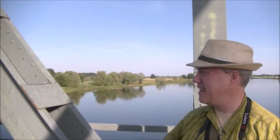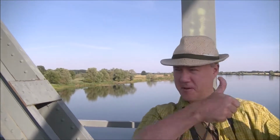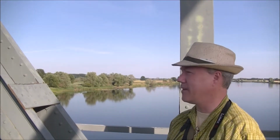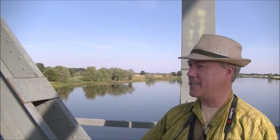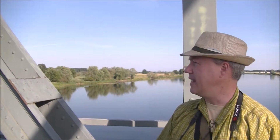Just seen my first black tern, is that right? Was it a black tern, chaps? Yeah, black tern. And we were looking for an eagle owl that used to nest on one of the islands on this bridge, but sadly it's gone.